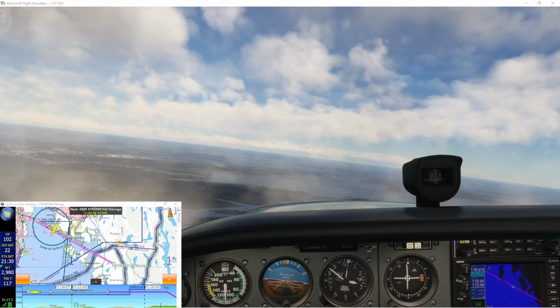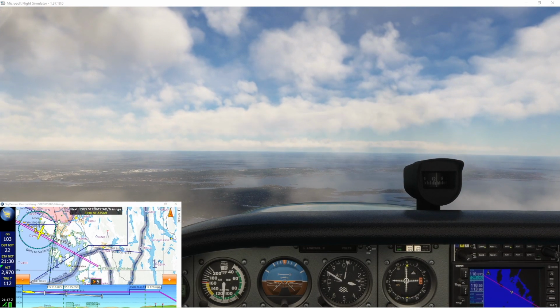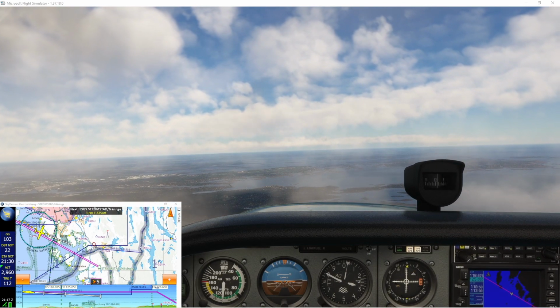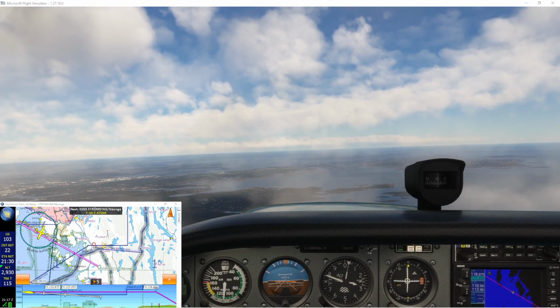So to be able to benefit from the flight information service, we need to ask again for the flight following and have a destination in the flight.